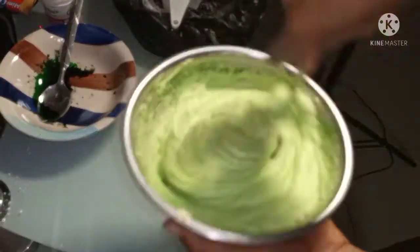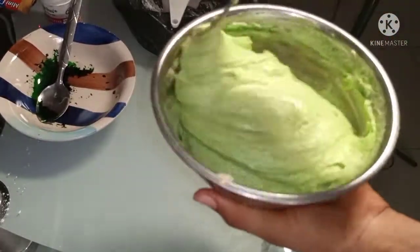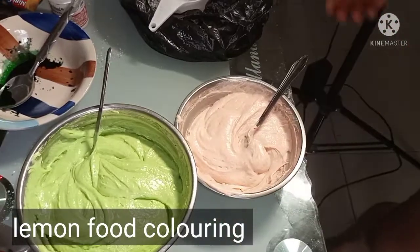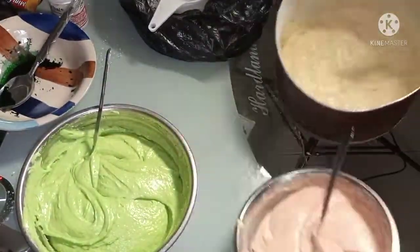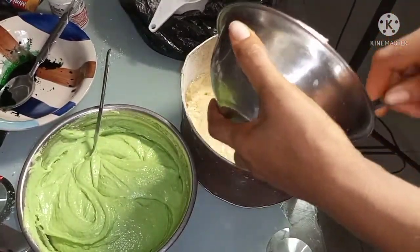So to achieve this particular color, I just added lemon food coloring, just a pinch of it, into my mixture and then mixed it thoroughly, and I got this color. This other color was supposed to be pink, but I don't know why. The pink color, I think it was a fake color, so that's why it did not really come out well. But I just had to use it like that since I had already mixed it.